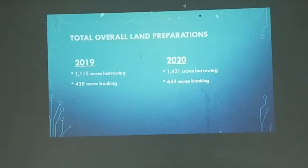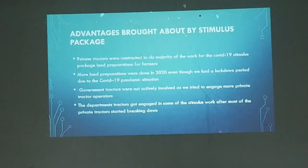These figures are acres harrowed and banked in 2019 compared to acres harrowed and banked in 2020. As you can see, there was a significant rise in 2020, and that is because farmers and non-farmers alike realized that we do need farming in this time, and so there was a call for more farming. Henceforth, we had to do a lot more than preparation. Advantages brought about by the stimulus. Well, as I explained already, the private tractors were contracted. More land preparation was done.